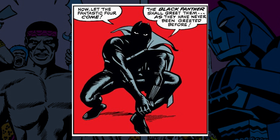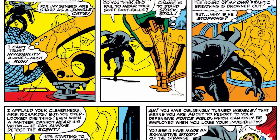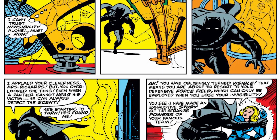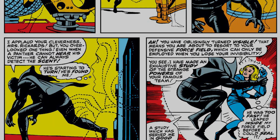It probably has a lot to do with the fact that Black Panthers, the animal species, look cool as hell to begin with, so it isn't very hard to make a cool costume based on the animal. That sort of idea had actually already been explored in comics before on DC's side of things, but when you throw in Jack Kirby's fine detail-oriented work, and sleek, simplified design, we suddenly have one of the best costumes in comic book history.